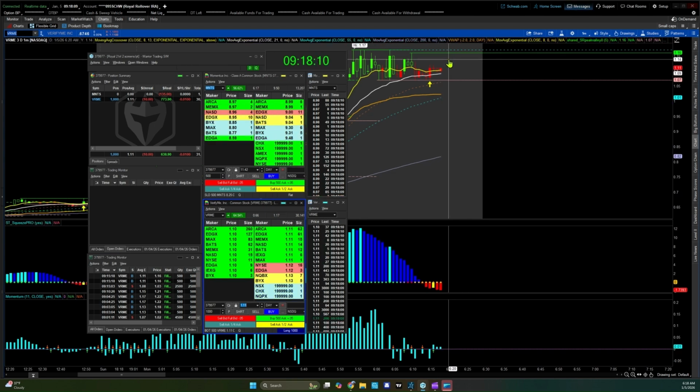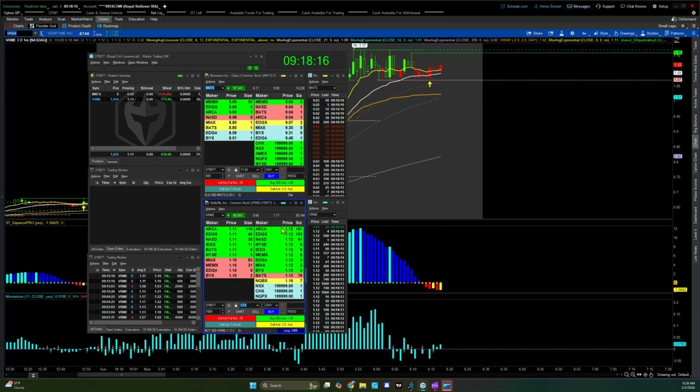And I'd be more inclined to add around 115, looking again for that high of day break. And obviously I'm watching the level too to see what happens with these sellers that pop up here. So here we're 113. There's 114. We'll pull back. There's 114. Let's see what happens to this seller there. Nope.